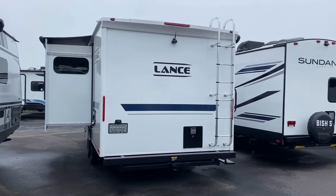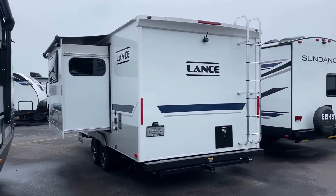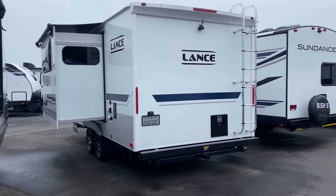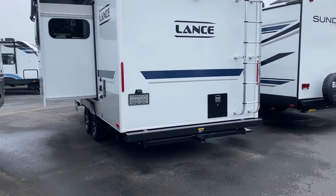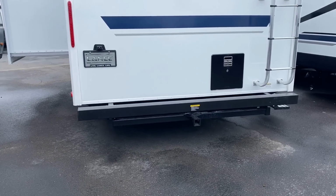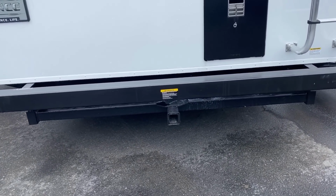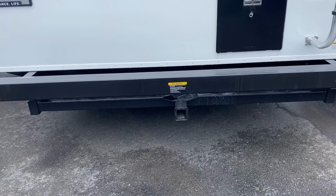Backup camera or observation camera on the back there. Observation camera, by the way, means it has a faster refresh rate, so you can see what you're doing in motion going down the road, whereas a backup camera is really only intended for lower speeds. Got a 300-pound accessory rack on the back. That might be a decent place to put a little portable generator. You could put a bike rack in there, whatever you look for.